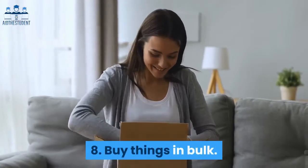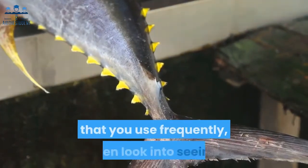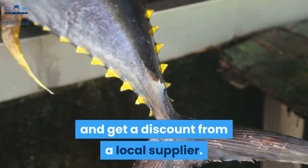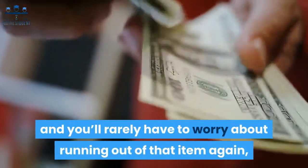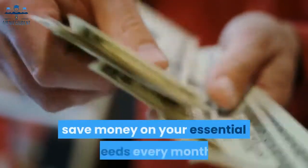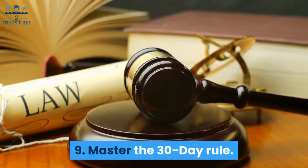8. Buy things in bulk. This one's pretty easy. If you have any items that you use frequently, then look into seeing if you can purchase them in bulk and get a discount from a local supplier. Oftentimes you'll find that you'll get a much better per unit price, and you'll rarely have to worry about running out of that item again, making this a fairly easy way to potentially save money on your essential needs every month.